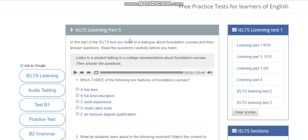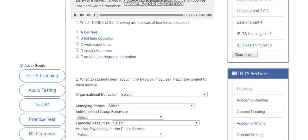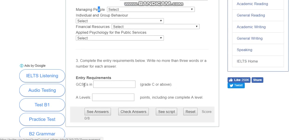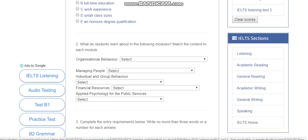So, in this part of the IELTS test, you listen to a dialogue about foundation courses and then answer questions. Read the questions carefully before you listen. Which three of the following are features of foundation courses? We will choose three of them. What do students learn about in the following modules? Organizational behavior, managing people, applied psychology, and we will enter requirements for that. A levels, so we will add some number here. Okay, let's start.